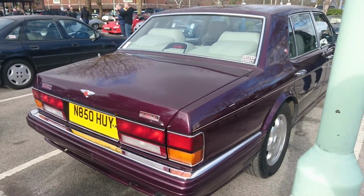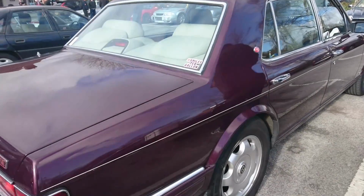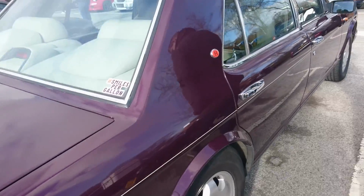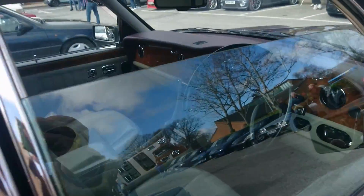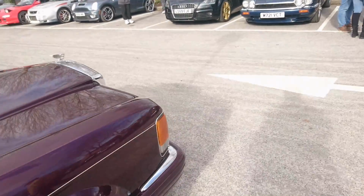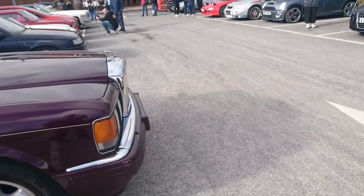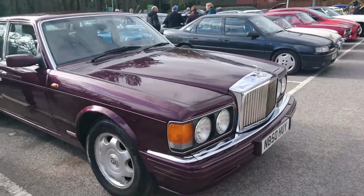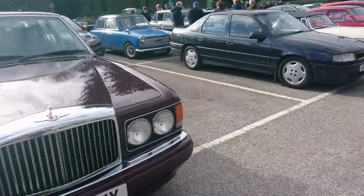95-96 Bentley Turbo RL with many, many miles per gallon and terrible fuel economy. My favourite bit about this is not the extra rear legroom, it's the very nice cream leather interior with piping and wood. That is rather agreeable. I'd like to go in this car. I don't know if the owner will ever let me, but you know, we would like to have a go in that very much. That would be really rather nice. The RL was the long wheelbase version of the Turbo R.